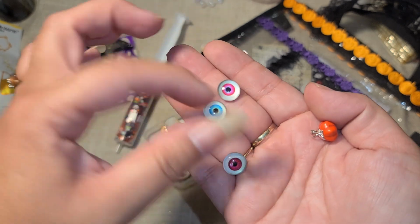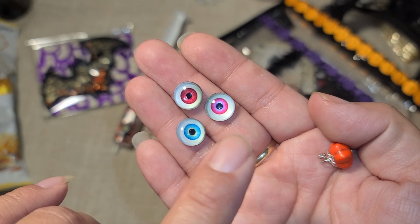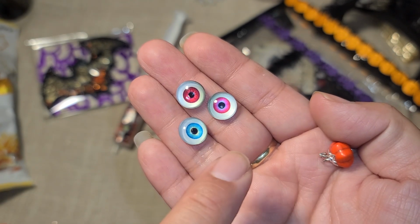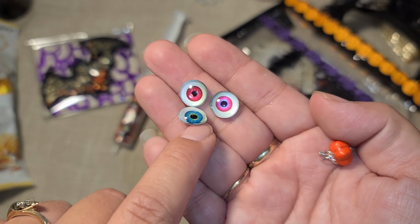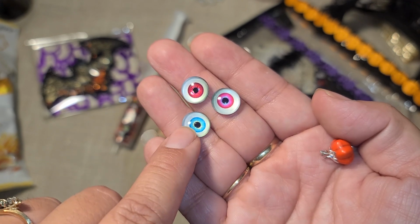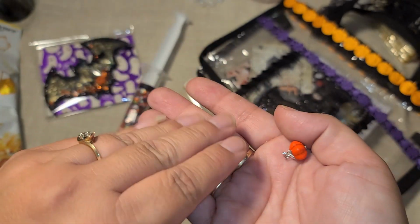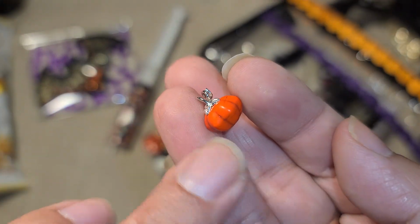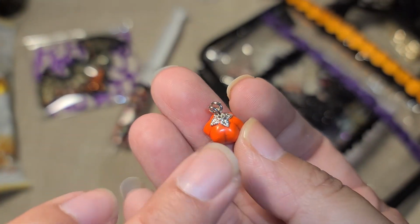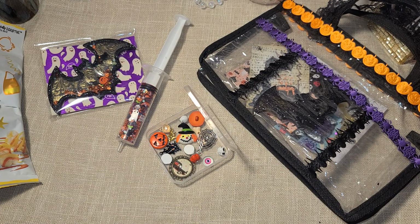I have some little eyeballs right here. I think that these are beautiful. I love putting these into the center of flowers. So this is another little item, and these are little glass pieces. So like I said, it's anything that's small, anything that's cute that you think would go well. And again, in here is another little bead that is a pumpkin. So that is Halloween themed.